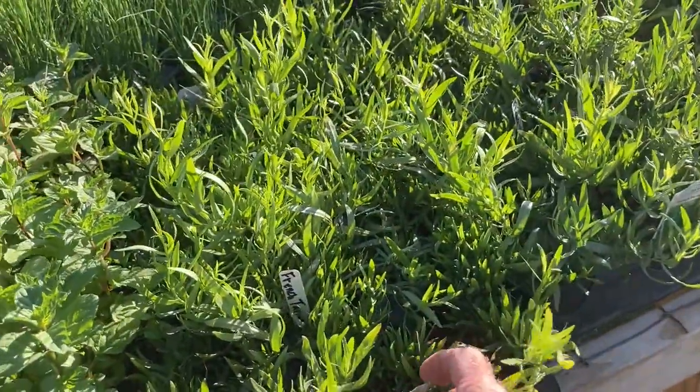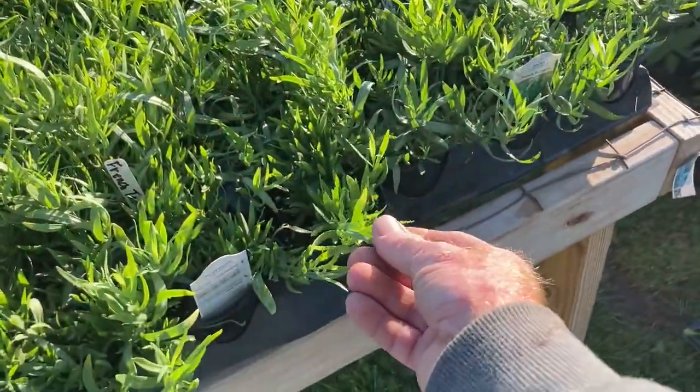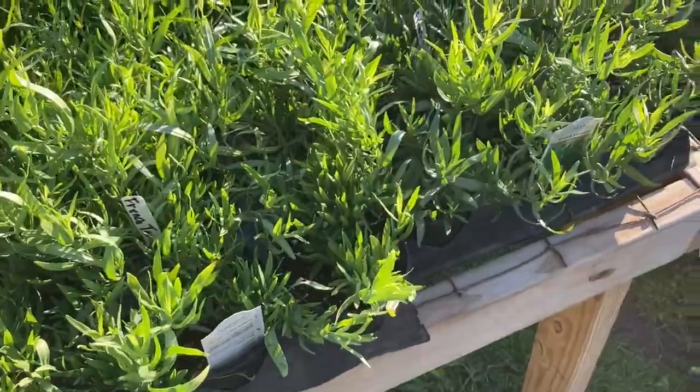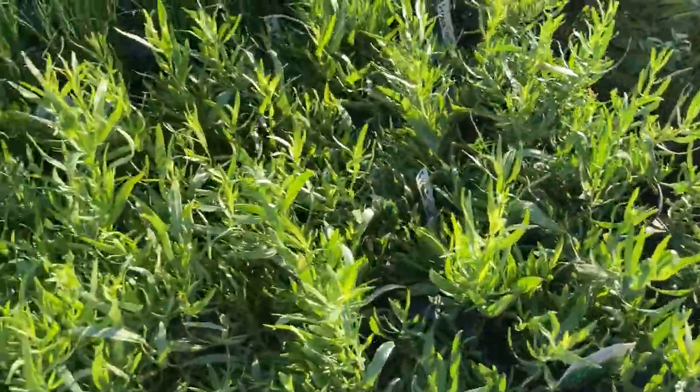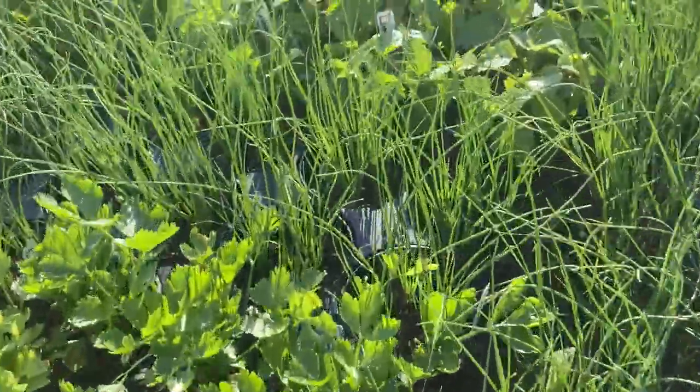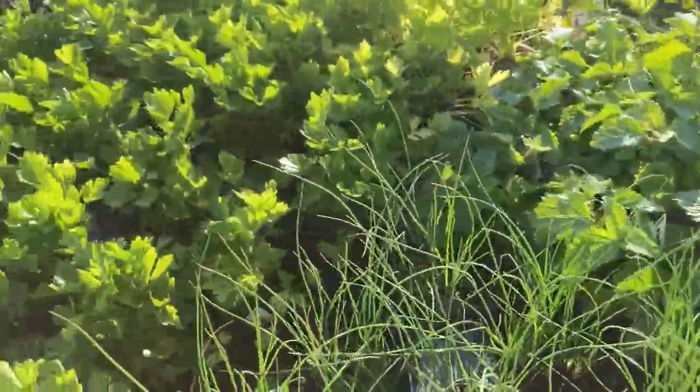We have a French tarragon, which is the true tarragon from cuttings. So it has a much better taste than Russian. We do have some Russian too. Russian's more vigorous, French tastes better. So we have both. We have chives, celery, lemon balm, parsley.